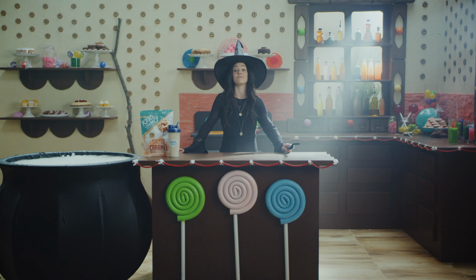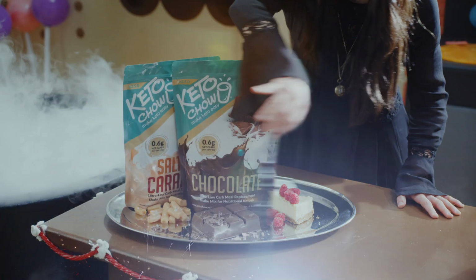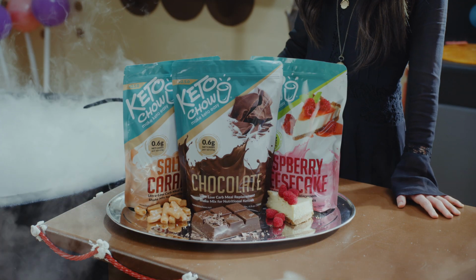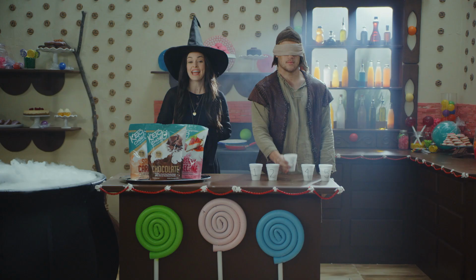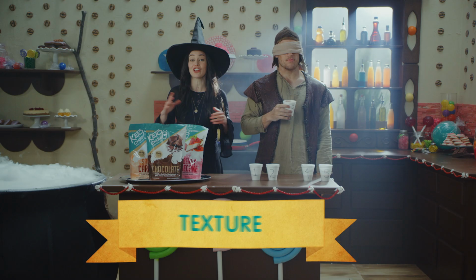Just trust the thousands of 5-star reviews on Facebook, Amazon, and Google Shopping. Keto Chow comes in 18 delicious flavors. And in a third-party blind taste test, Keto Chow outperformed all of the competitors in appearance, flavor, texture, and overall impression.